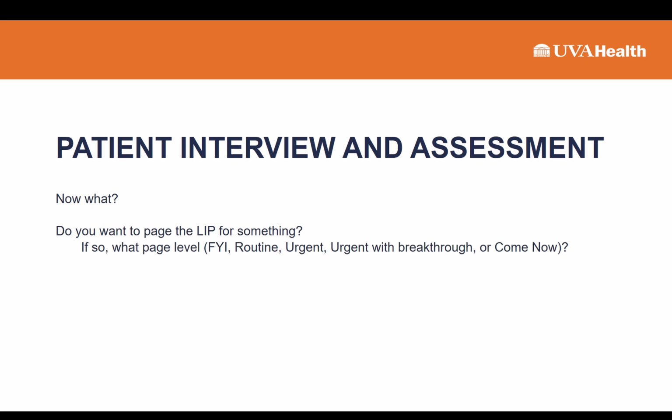Now, what page level do you want to use? There's five. There's FYI, routine, urgent, the urgent with the breakthrough, so they can't sort of squelch it, and then come now. I have the ability to work with some of the physicians with simulations and things like that. They report that prioritization of pages is actually extremely helpful for them. They really appreciate it, and they believe that the prioritizations that the nurses are doing are accurate, and again, very helpful for them. So we should keep doing that.